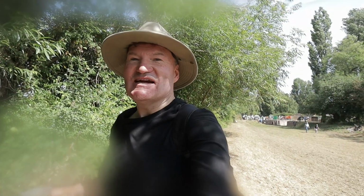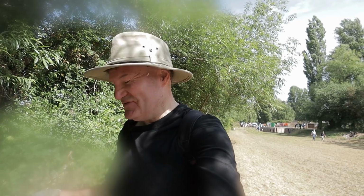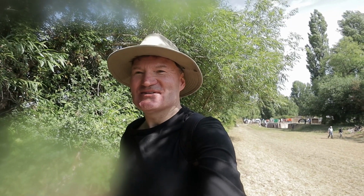Oh, we have a misty effect. I've just taken the lens cap off and it's just gone all misty. Sorry about that, it should clear shortly.